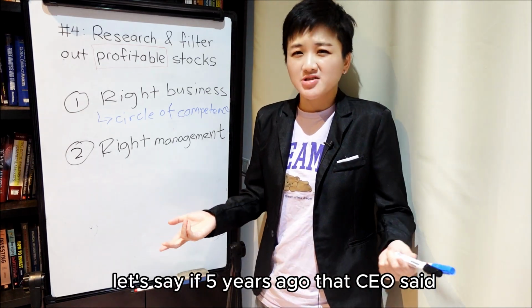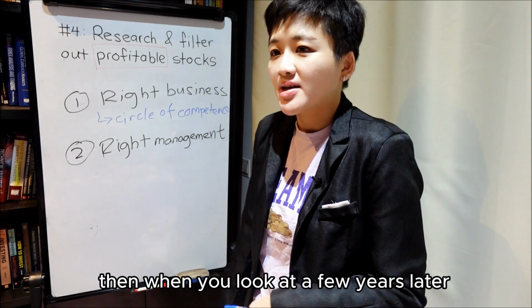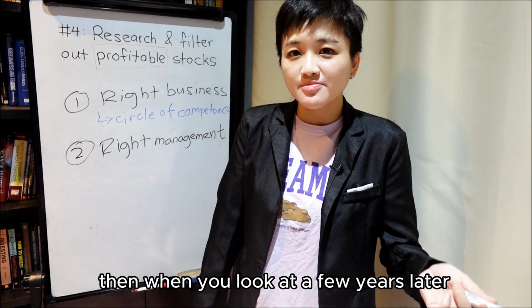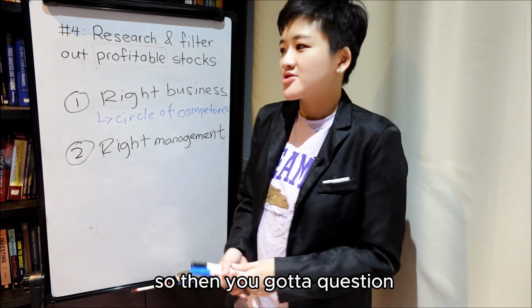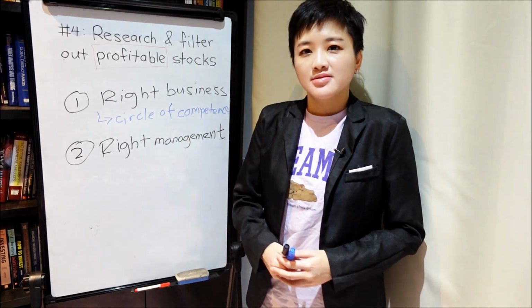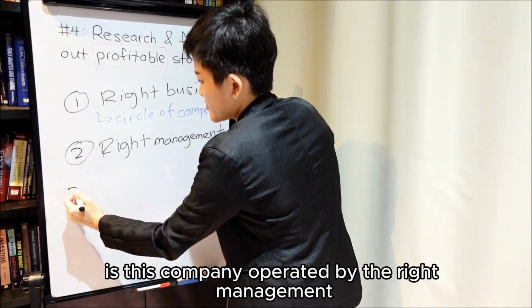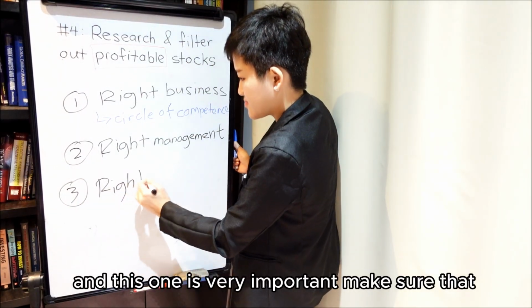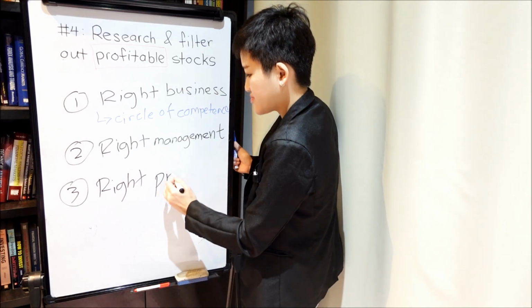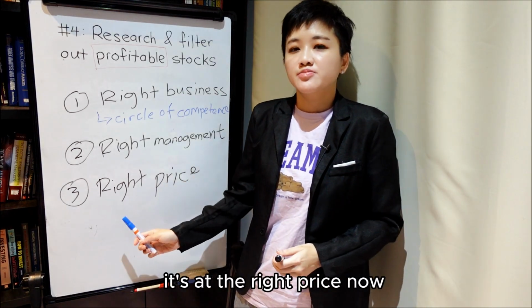Let's say 5 years ago the CEO said, I'm going to invest and build a power plant. Then when you look a few years later, right now, nothing is happening. So then you have to question whether this company is operated by the right management. And this one is very important. Make sure that when you're buying the company, it's at the right price.